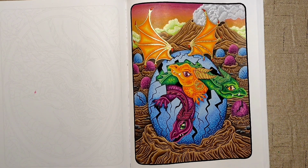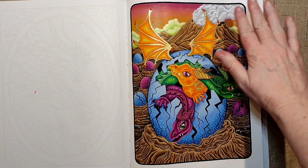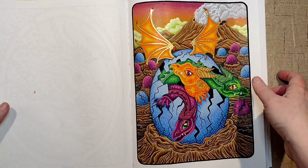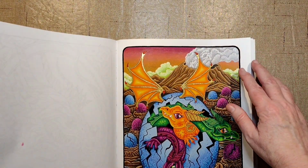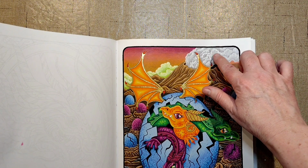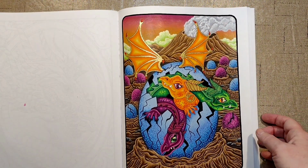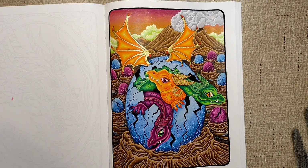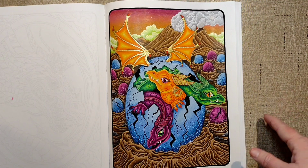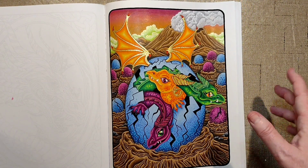So, I was trying some things here. It was based in alcohol marker, the clouds and the smoke there. And then I put the white on. And then I did white Posca, and I just smudged it with my finger. I was watching somebody, oh, I wish I could say who, and it wasn't a how-to video. She just said that that's what she did. She smudged something with her finger, and I'm like, oh, I should try that somewhere. There's a lot of places you could use that.